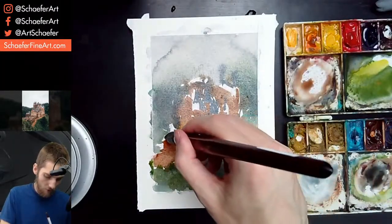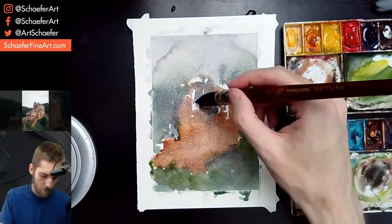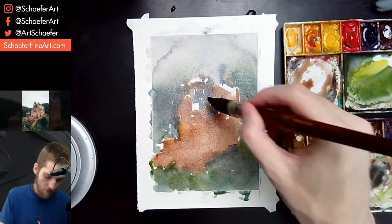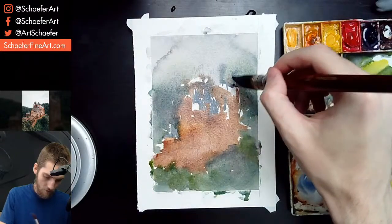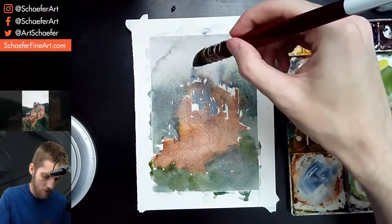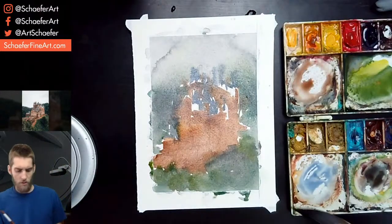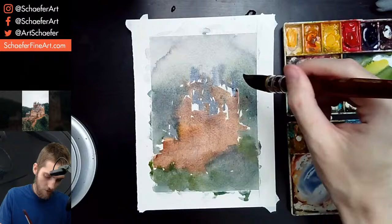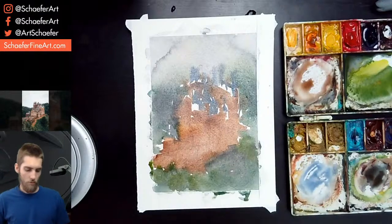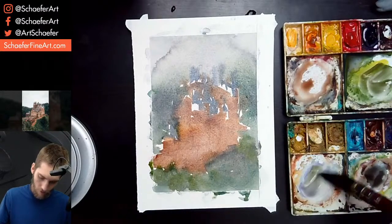I never know how any of these paintings are going to go. Every one is so different. The way I start them and do them, I never know what I'm going to get. Kind of lost my drawing up here, can't really see where the tops of them went. So we just make it up, I guess. No big deal. Not worried.